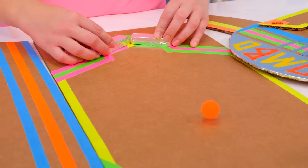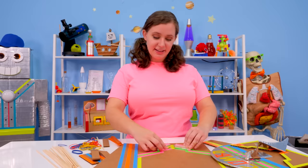Well, I feel like the most important part of a pinball machine are the flippers, right? Flip, flip, flip, flip. Well, we need to find a way to make these work. I think we can make a control using popsicle sticks, some cardboard, a stick, and some rubber bands. Let's test it out.